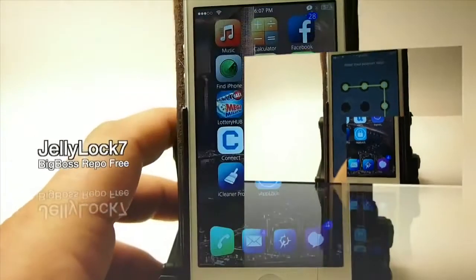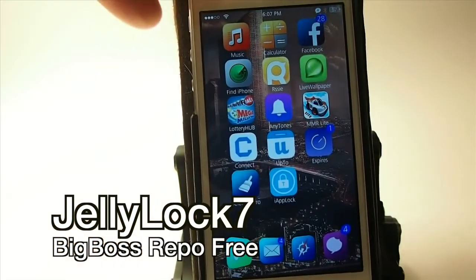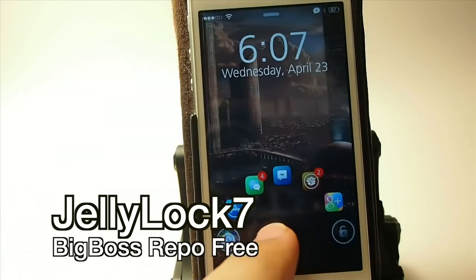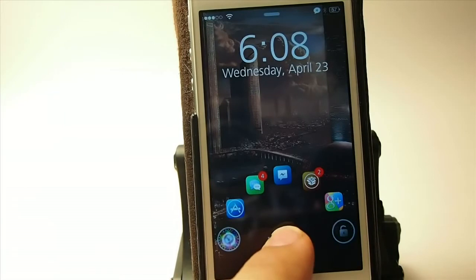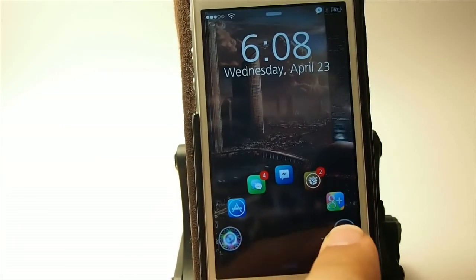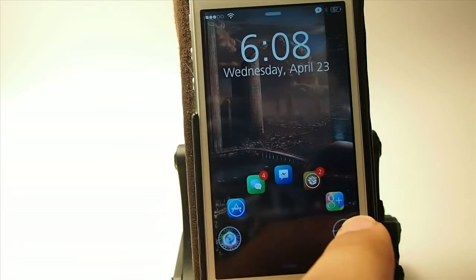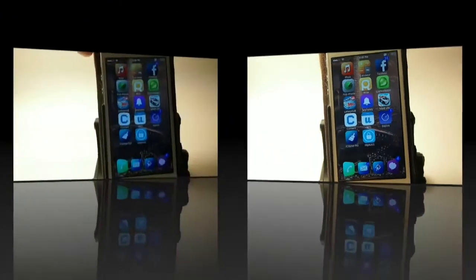This one is called Jelly Lock 7, and as you can guess, this is a lock screen tweak. What you do is touch the screen, and you can see several different apps pop up, and these can be customized to be whatever you want them to be. If you swipe right, it unlocks it. If you swipe left, it gives you the camera. And like I said, you can customize those apps to be whatever you want them to be and in whatever order you want them to be.